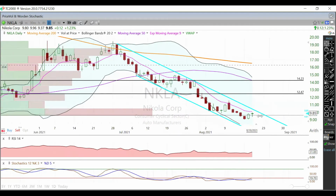Like I said, for support, 9.85. Below that will be at the $9 level. And then below that, basically, it's going to be this lower trend line wherever that does end up being. So just keep an eye on this channel right here, this falling channel. See if we can finally confirm a breakout. Two green days in a row. That's good. We have to see what this doji brings.